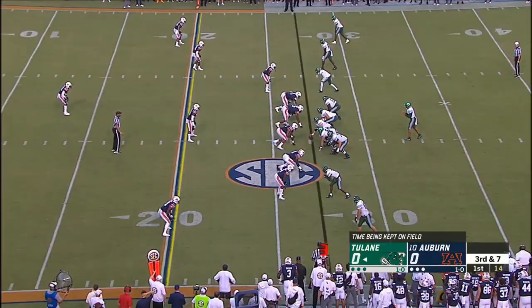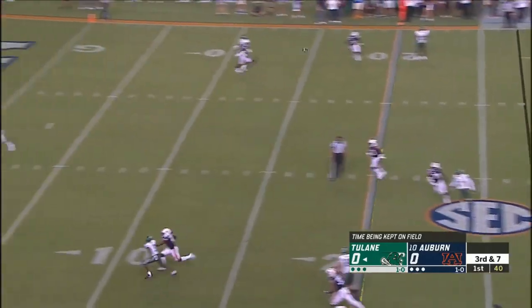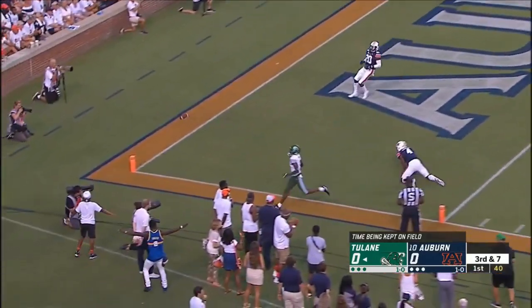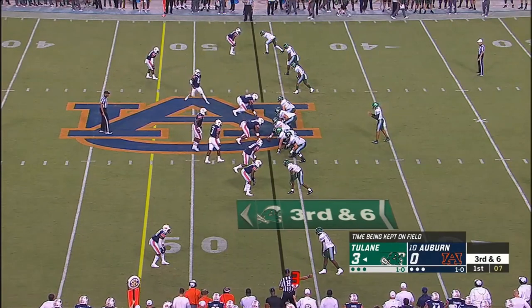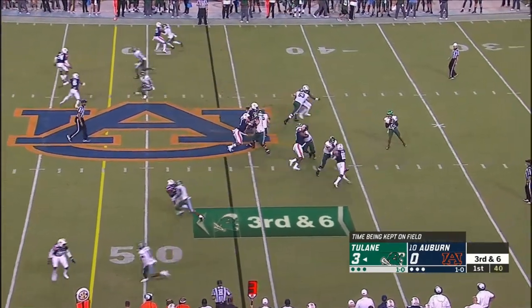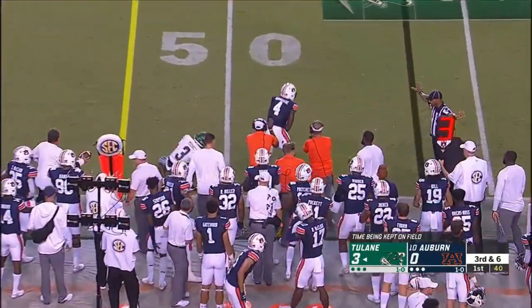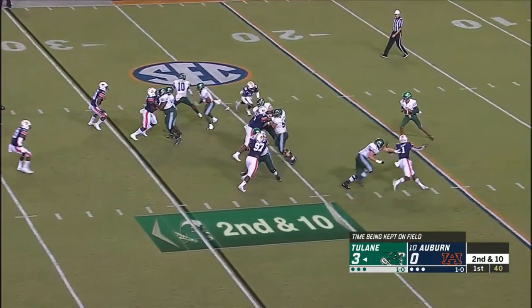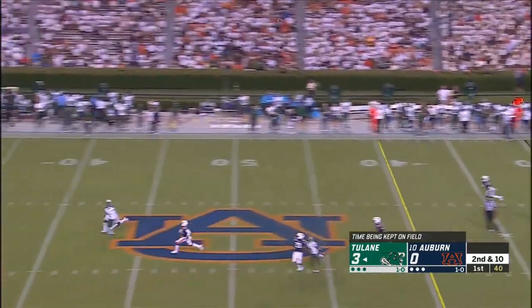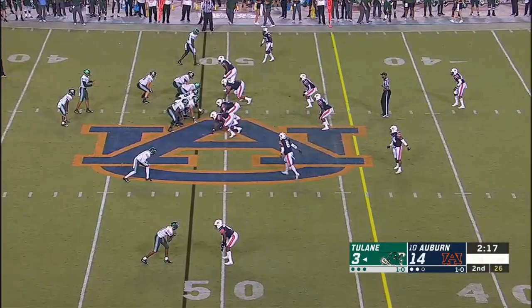Third and 7. Pocket holds up. And it's incomplete. There's that matchup. McCleskey, the transfer from Oklahoma State. Press coverage on him. McMillan has enough time, and it's incomplete. Just across. Play action. Pocket holds up, and he unleashes down the field, and incomplete. He was rushed a little bit.